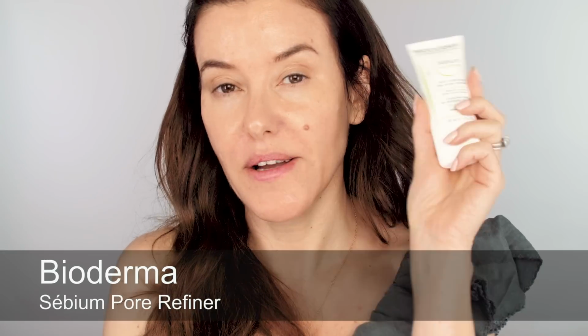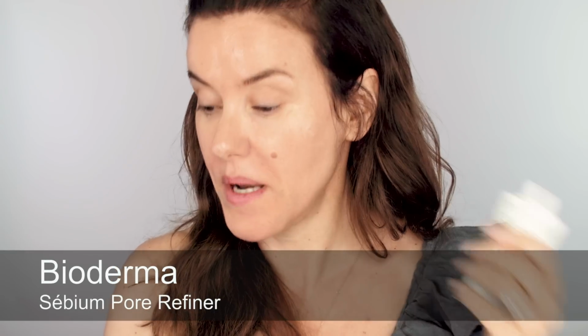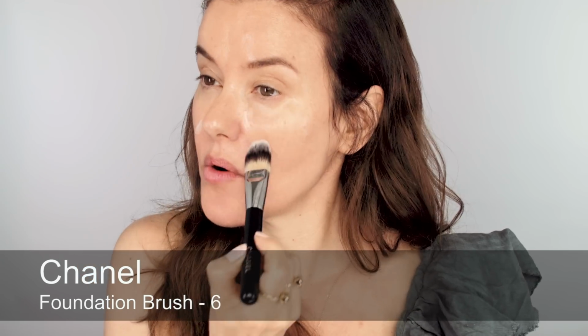Next I'm going to use the Bioderma, and this is the Pore Minimizer. Just down the centre of my face, just where all my pores are, really, my bigger pores. Not all my pores, I know I've got pores all over my face, but where the bigger ones are, and where I'm likely to get greasy as well. Also going to do my forehead. This is a real standard product I've had in my kit for years. So that's kind of the prep for this.